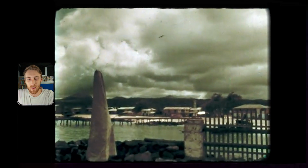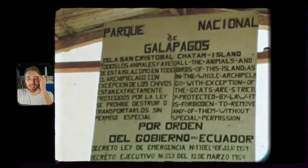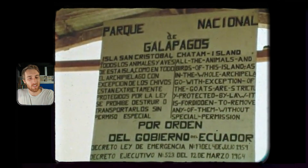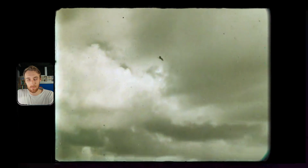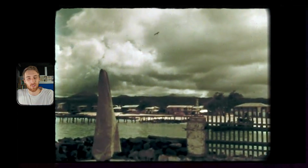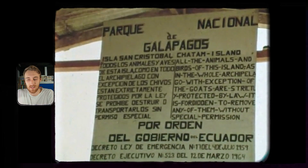Oh wow, this is the ferry right here. This is awesome. So yeah, this is I guess Puerto Ayora or something. We haven't gotten to see any of the human establishments in any of the previous programs. So even these few shots, hopefully we see more, but even what we've seen so far is already more than what we've seen in the past.